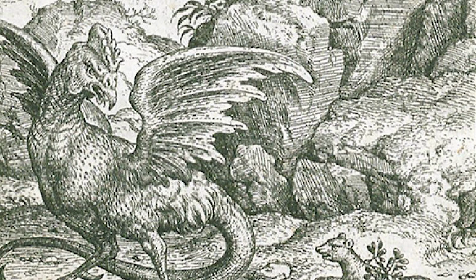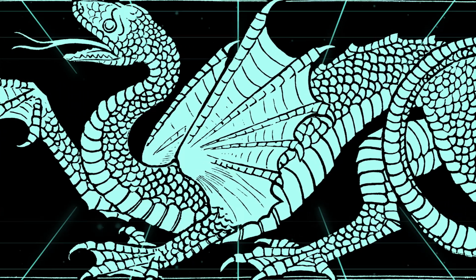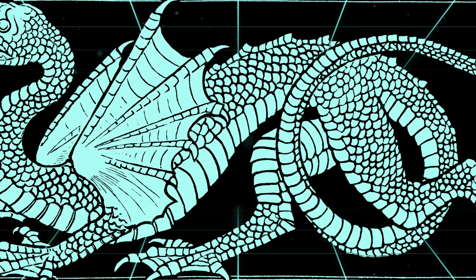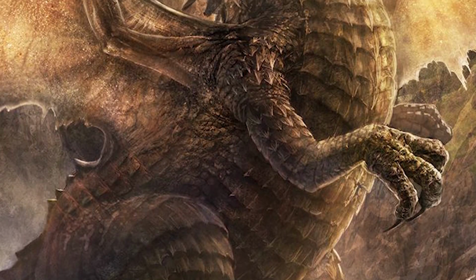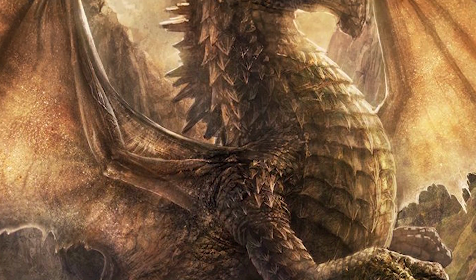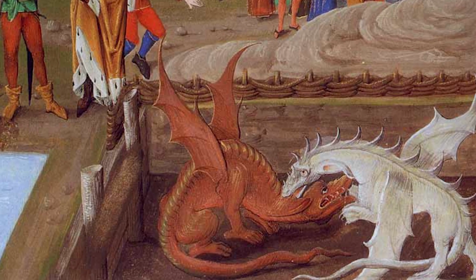Of cryptozoology, few creatures loom as large and captivating as dragons. These beasts, with their fearsome appearance and legendary abilities, have captured the imagination of people across cultures and throughout history. From the fire-breathing dragons of European folklore to the serpentine creatures of Eastern mythology, tales of dragons have persisted for millennia. But could there be a kernel of truth to these fascinating stories?